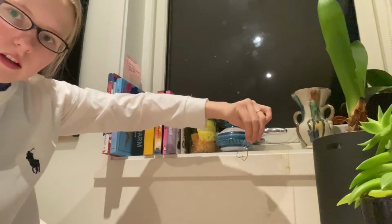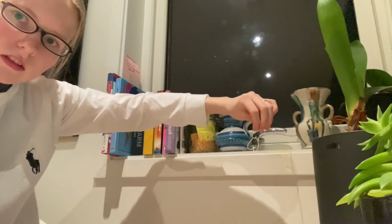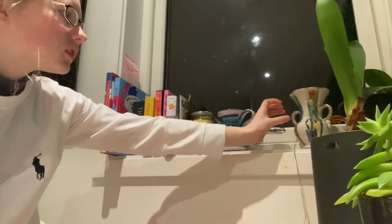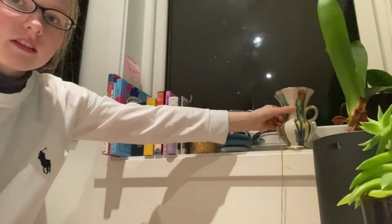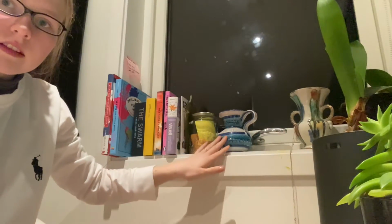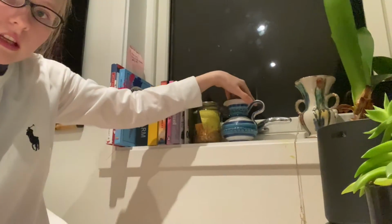Like, this is just a naked woman. I don't know if you can see it. You could probably not see. This is just a vase that I thrifted, and I really like it. This is also a vase that I thrifted, and I really like it.